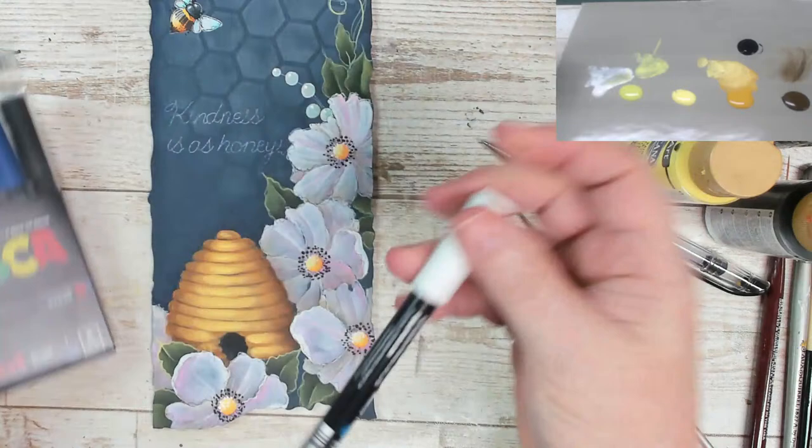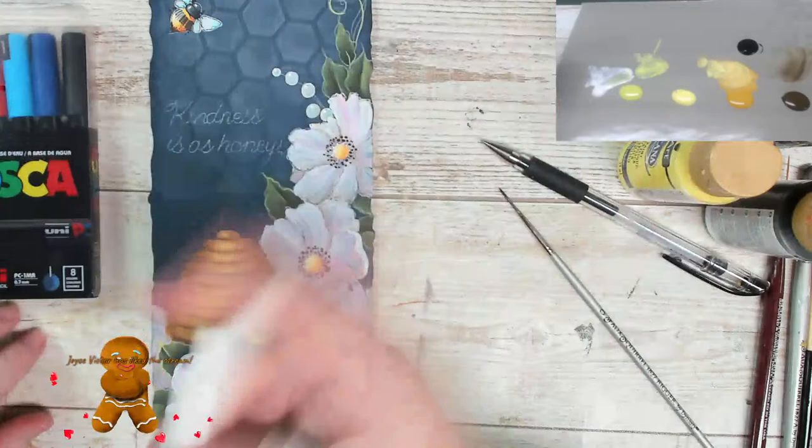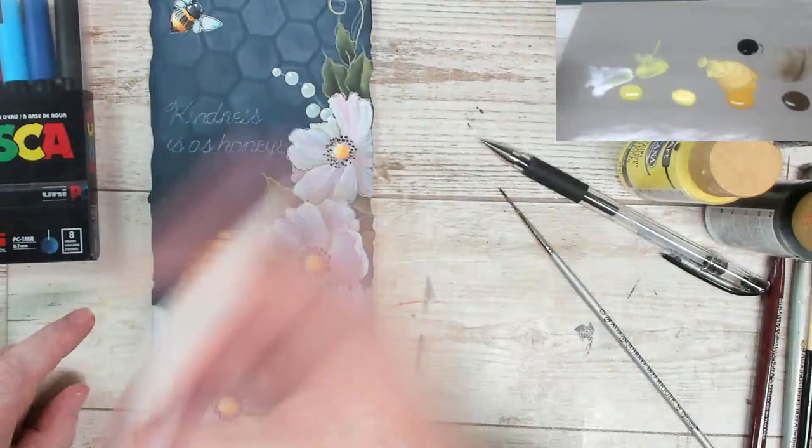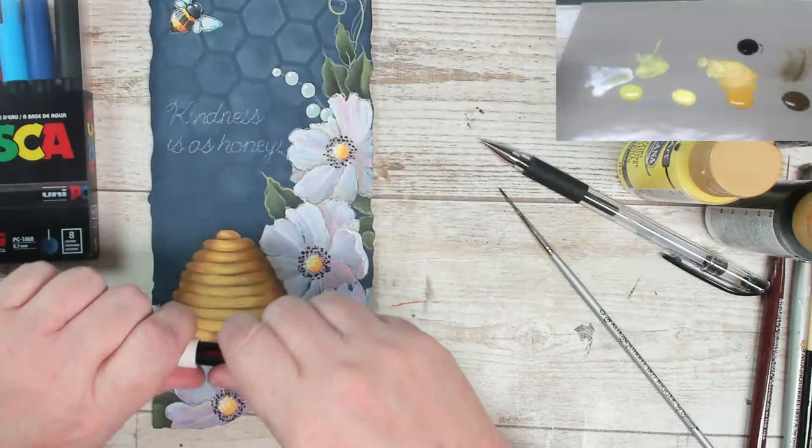These Posca pens, and these ones are a 0.7 millimeter. They're a blast to use, and they're super simple. So you give them a good shake. These are not a marker in the traditional sense. These are a paint pen. So just like your Americanas, if you haven't used them in a while, you've got to give them a good shake. That's what you have to do with these Posca pens.